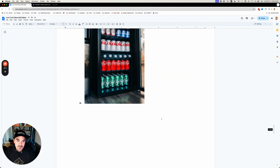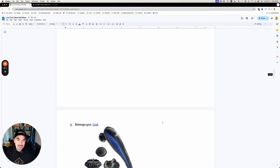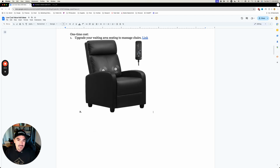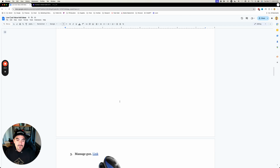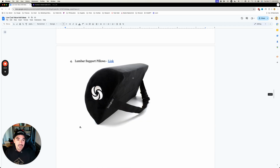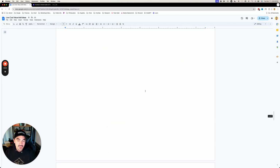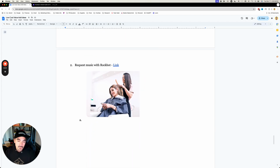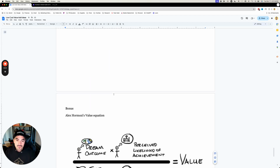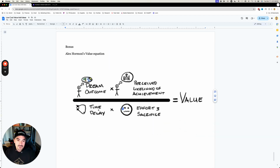So just to review, these are the 8 things that you can do to add value in the shop. Upgrade your waiting area, scalp massage for shampoos, massage gun, lumbar support pillow, fans on the stations, give away drinks and snacks, and then if you want, let the clients and the barbers request music with Rockbot. And figure out how to make it as fast as possible, as easy as possible, and you will naturally become more valuable as a barber without touching your price.